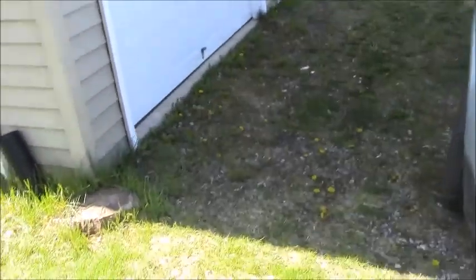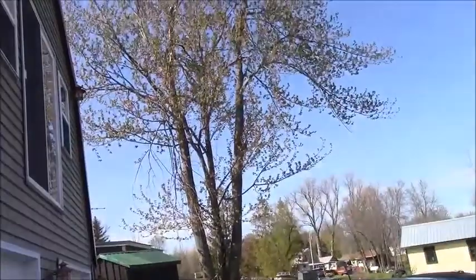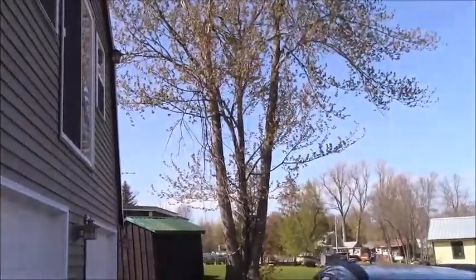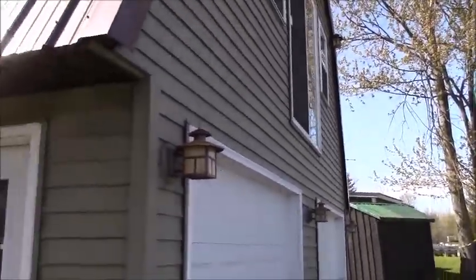What I was thinking is putting footers close to the foundation in the 3 spots and slanting the braces out so that when you come in with the car and stuff, there's no chance of hitting them, because you can see how close the car is right here. So if they were slanted out, we would be much safer. I don't want somebody clipping it and taking it down.